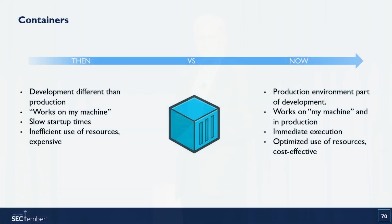Of course, we can't talk about cloud without containers. Back then, development had a different system than production. And we could say, hey, it works on my machine, so it must work. It was very slow to get things started and really inefficient in terms of how resources were used, and it was very expensive. Contrast that with how we work with containers today, where the production environment is actually part of our development environment. And it actually works on my machine and in the production machine. It gets executed immediately, and now we can optimize our resources in a more cost-effective way.